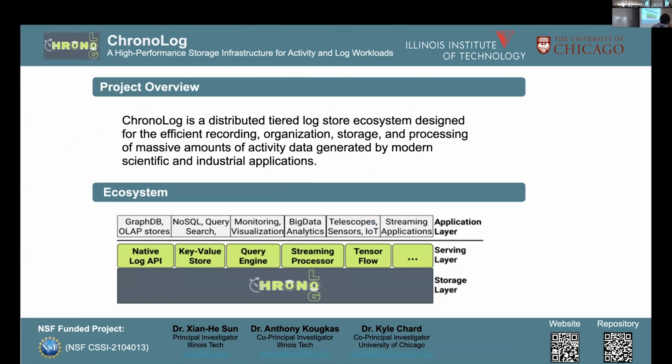The proposal for the project is kind of multi-layered. There are a lot of things there. It's planned to be a distributed tiered log store, the whole ecosystem that is designed to record, organize, and provide easy retrieval for the massive amounts of data that are generated by scientific and industrial applications. So there are, as you can see, a lot of things here.